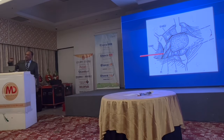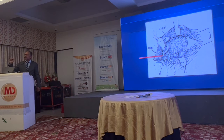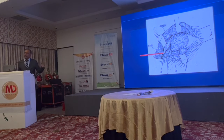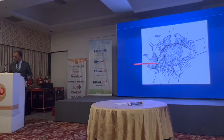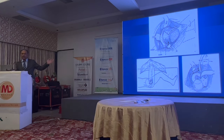Just posterior to the piriformis is the second accessory supply to the hip. And that is the collateral that joins from the inferior gluteal artery. But the main vessel is from the medial circumflex femoral. So if you stay above the piriformis, you're going to be entirely safe. And then you create this Z-shaped capsulotomy.